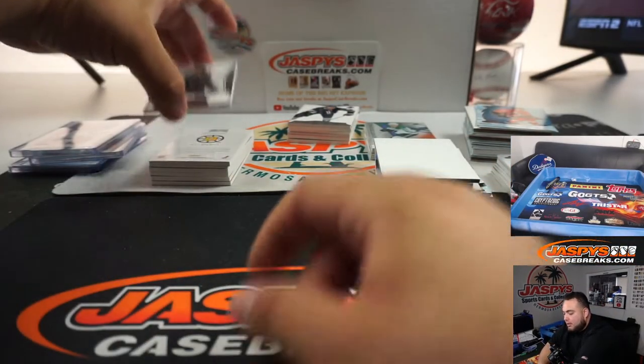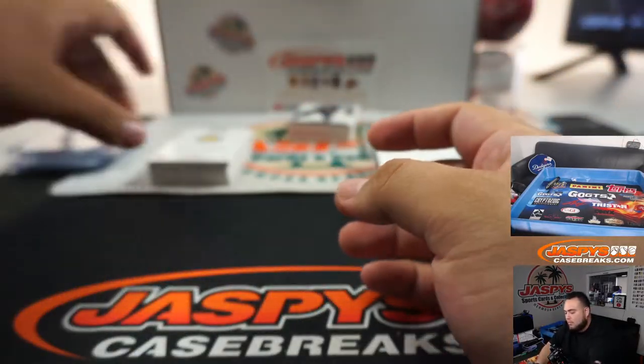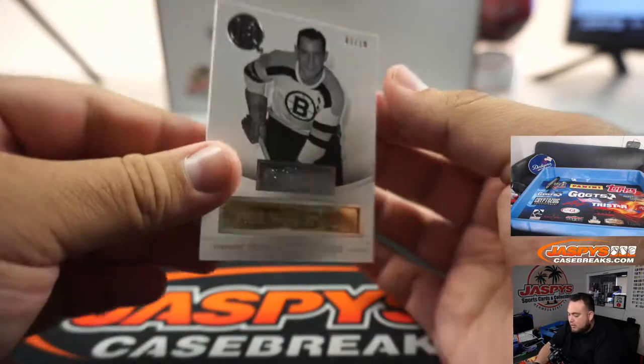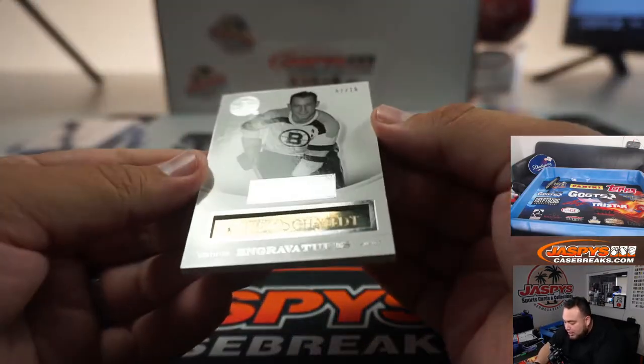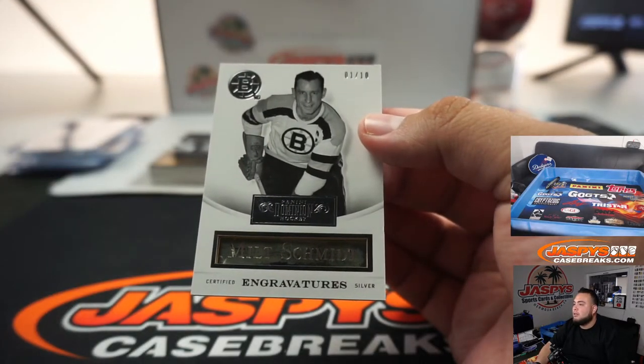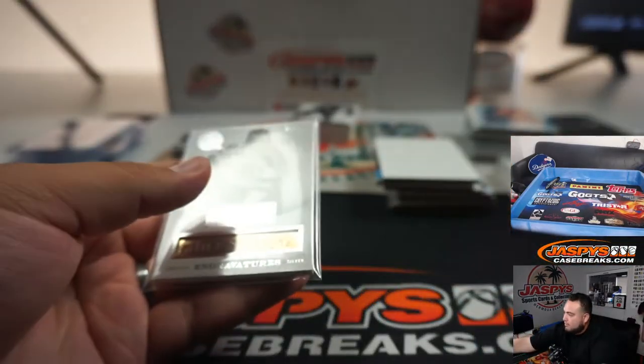Alright, let's do some Dominion. We got Logan Couture. And we got Milt Schmidt. Ooh, what is this? 1 out of 10 in Reventures? That's pretty cool. It's a little heavy.